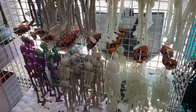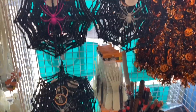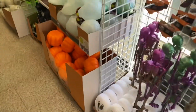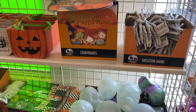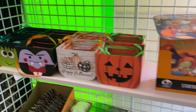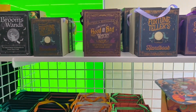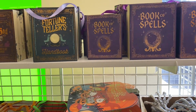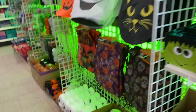And this store had more of the skeletons, all kinds of colors this year. Spider webs. The wreath that we found on the front door. And the skeletons there, the heads, they change color. Skeleton hands, cute little baskets there. Four different ones. And they had the fortune tellers, the handbook. Their little baskets. Use them for decor as well, or if you're giving a gift. And this side looks like a book. It's a fun find, all different sizes.